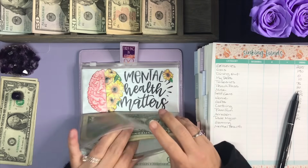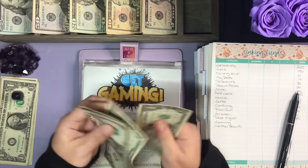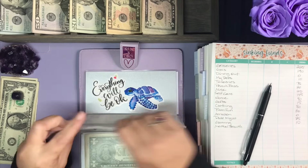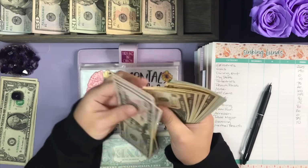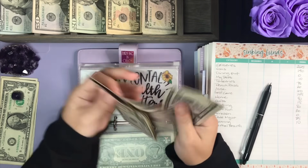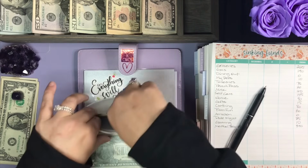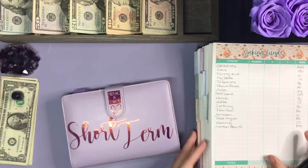And for gaming, we're going to keep these all in ones. 1, 2, 3, 4, 5, 6, 7, 8, 9, 10 in there. Our mental health envelope has quite a bit. We have 50, 100, 52, 50, 300, 10, 20, 30, 40, 50, 60, 365, 75, 85, 390. For our mental health. All right, so that'll do it for my two cash envelope binders.